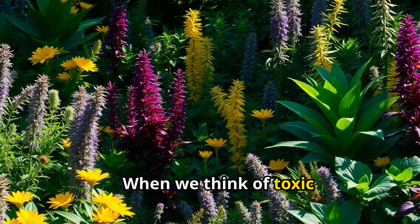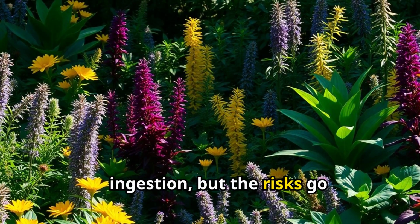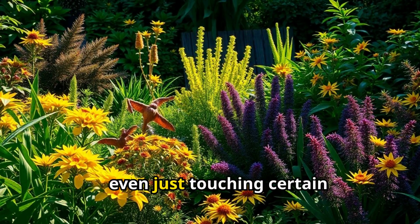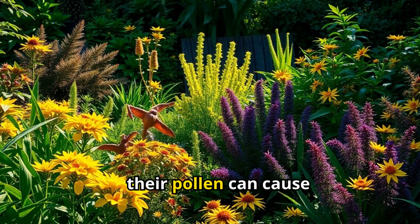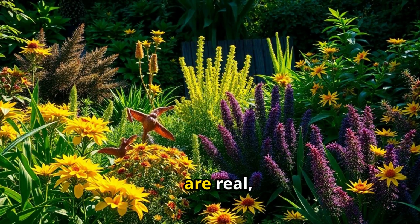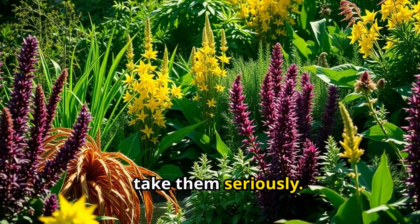When we think of toxic plants, we often think of accidental ingestion, but the risks go far beyond that. Did you know that even just touching certain plants can trigger an allergic reaction? Or that inhaling their pollen can cause respiratory issues? The risks are real, folks, and it's crucial we take them seriously.